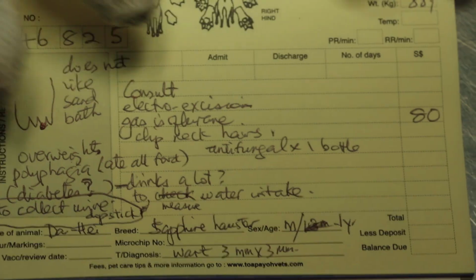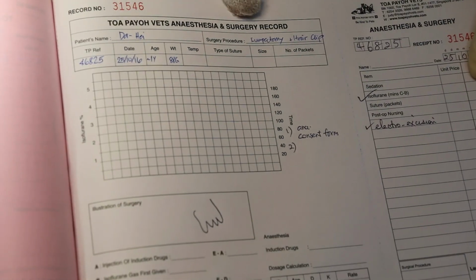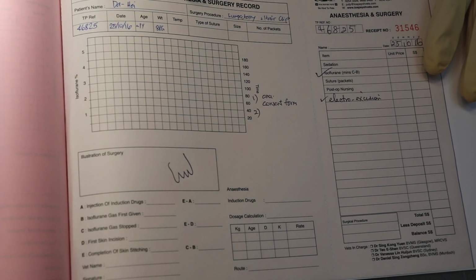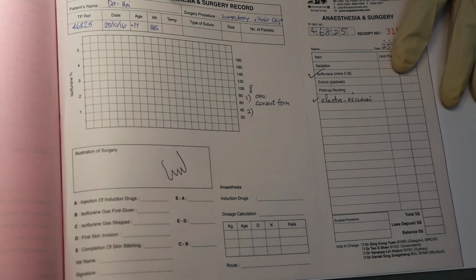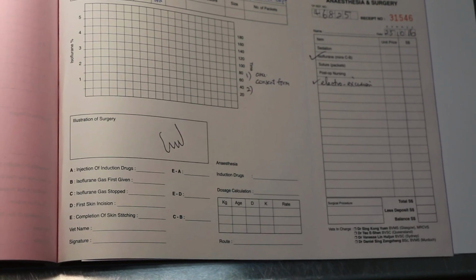So now I will just show the procedure. After history and physical examination, the suggestion is surgery. So we do an anesthetic consent form, where the owner signs. Then the vet or the assistant must prepare the anesthesia and surgery record form. Otherwise, in case of litigation, if they find there was slipshod work and nothing done on recording anesthetic, then it'll be very hard to defend yourself. Okay, so this is basically the thing.